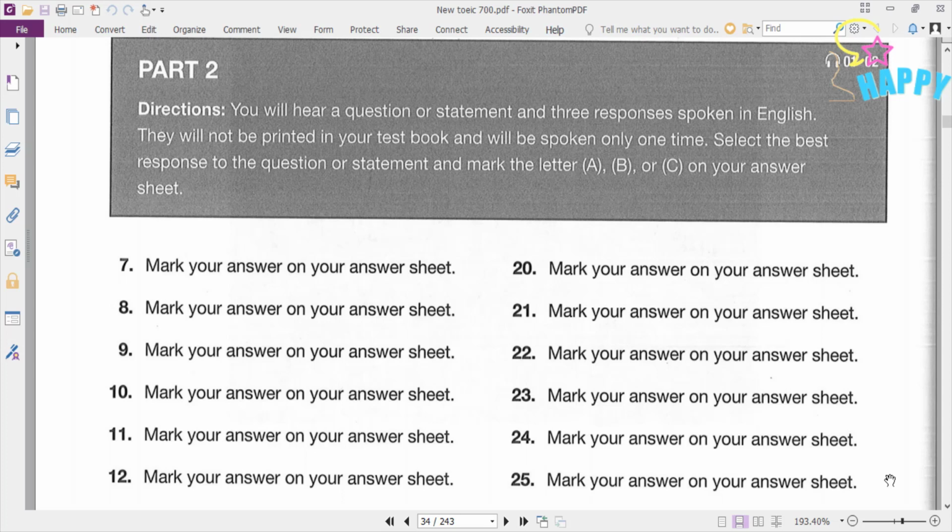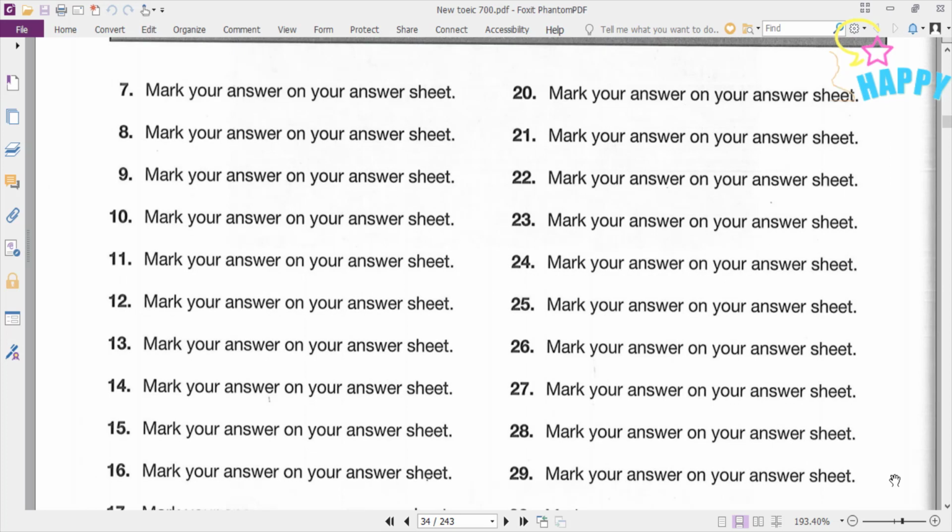Number 7. How much longer do you need on this project? A. About 10 pages long. B. Roughly half an hour. C. In my office soon.